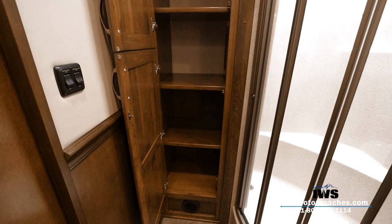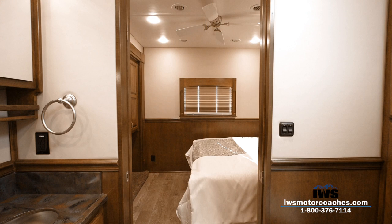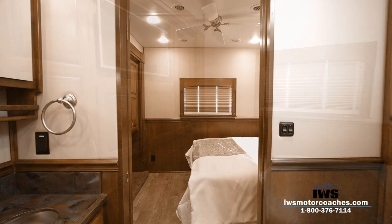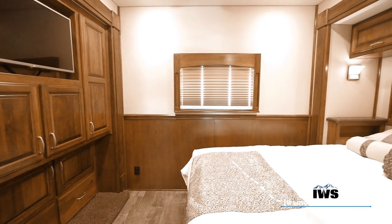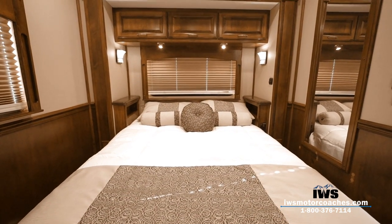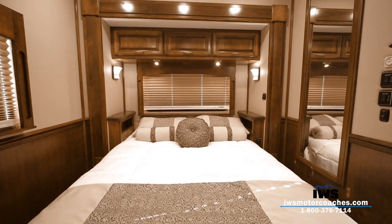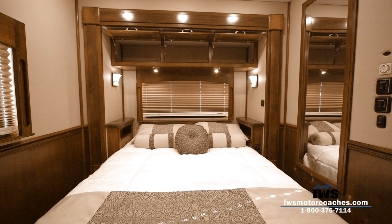Now we're gonna move into the back bedroom, or the master bedroom if you will. And in this coach, it really is a master bedroom. And as you can see, we installed a rear mounted window. When all the shades are up, the light just really comes into the room and opens the thing up. It's hard filming these with the windows open, so you just gotta imagine with me how bright it is in there.